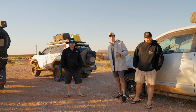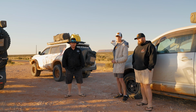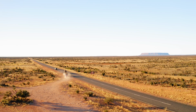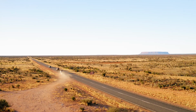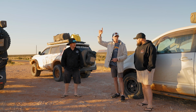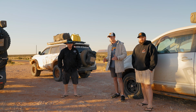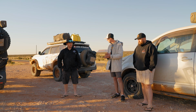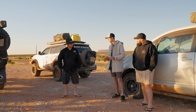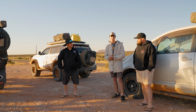G'day guys, we just packed up at Curtin Springs. We're out the front, and we've got Mount Conner in the distance. This is often confused as Uluru on the way through. You come across it a bit over 100 kilometres before you get to Uluru. Today we're heading up into the West MacDonnell Ranges, but our main aim today is to find a really good camp. That's all we got for you today. That does require going bush, so we're going to film going bush. Hopefully it gets a bit wild, so let's go.